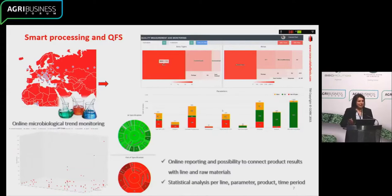Same rationale for the microbiological trend monitoring. Unfortunately, we don't have online microbiological monitoring at this point. Hopefully, we'll get there at some point. But all the measurements that we get are imported on the same platform that I described. And what we can get in real time is the analysis of the microbiological trends, whether we have the results pertaining to the end product or the raw materials.